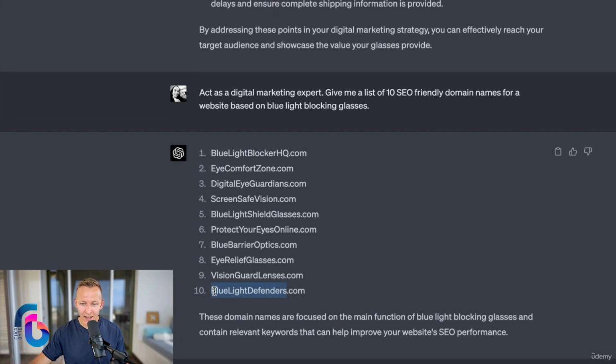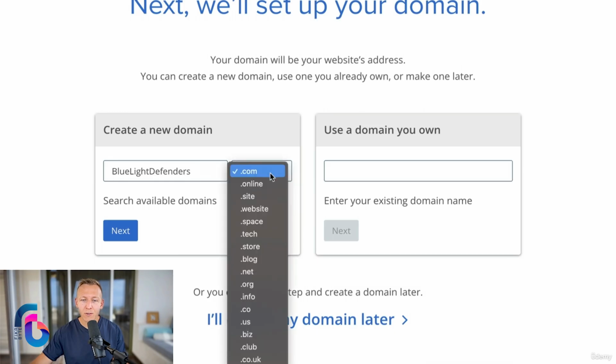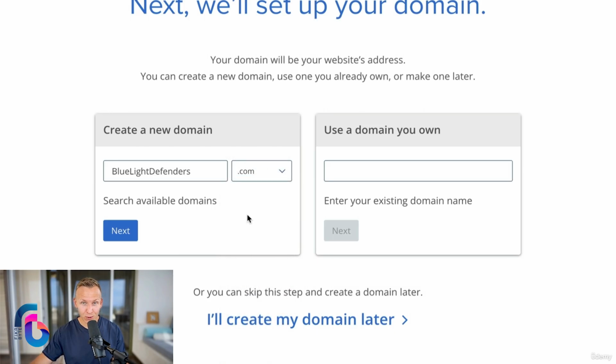So what I'm going to do is I'm going to copy this and see if it's available. Head back in here, I'm going to paste it in where it says Blue Light Defenders, and then I'm going to use .com. There are many different options in here, but .com is the tried and true. It is what Google likes the most, and it is what people trust the most. Using an ending with .com is going to be your safest bet for a long-term strategy.